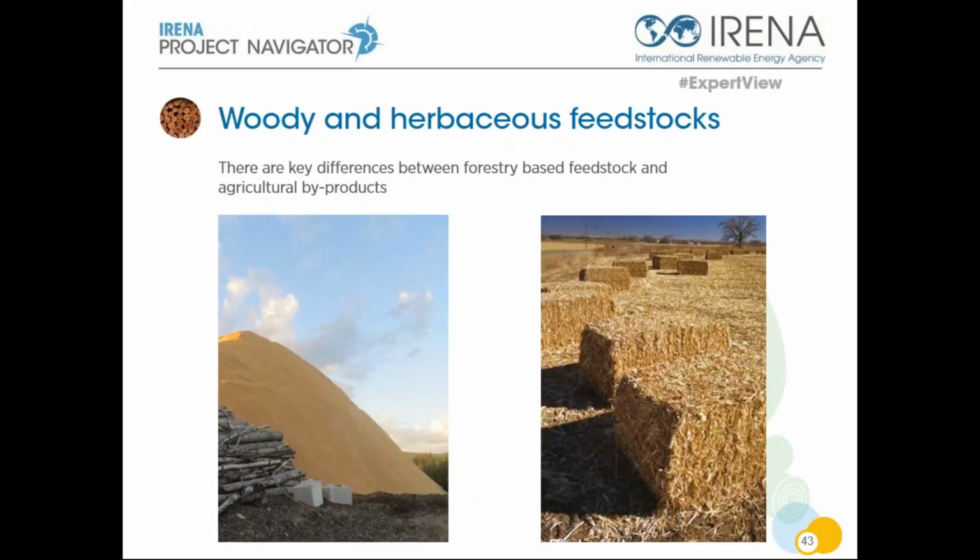Two key feedstocks can be separated, woody and herbaceous biomass. Woody biomass comes from forestry-related activities, sometimes as a byproduct or product of plantations. Herbaceous biomass, such as straw and husk feedstock, is usually derived from agriculture. There are key differences between the two. Agricultural byproducts usually only occur on a seasonal basis, while forestry is done year-round. There's no need or less need for seasonal storage with woody biomass.